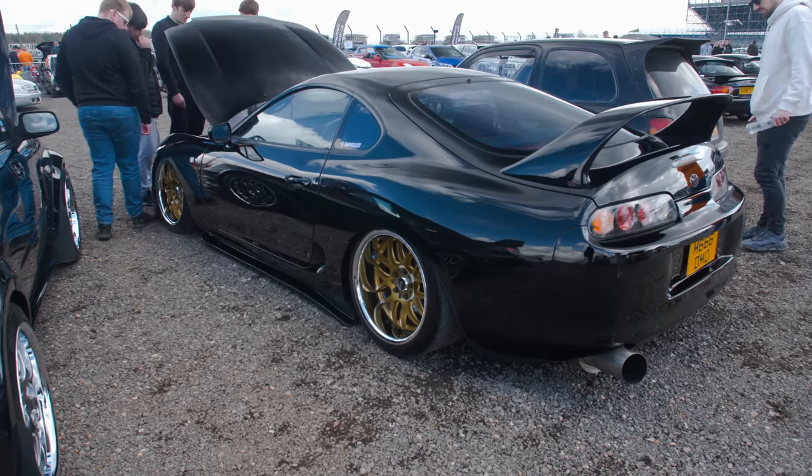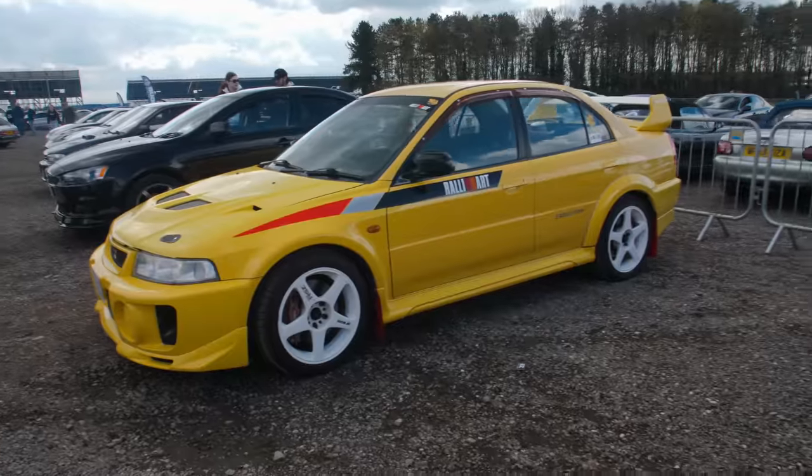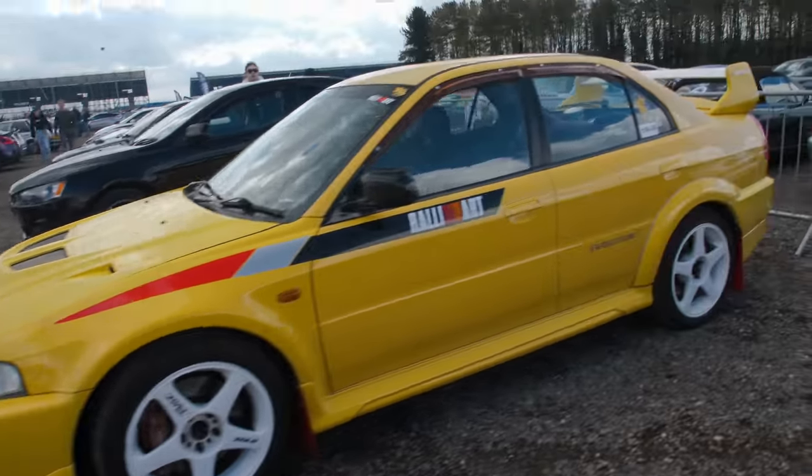Look at that. Check this wide body Rocket Bunny kit on this RX-7. Super wide. What is there not to like, really? Then we've got this. I think it's a dandelion yellow. I think that's the color. This Evo. And it is incredible. The wheels look super good in white against it as well.